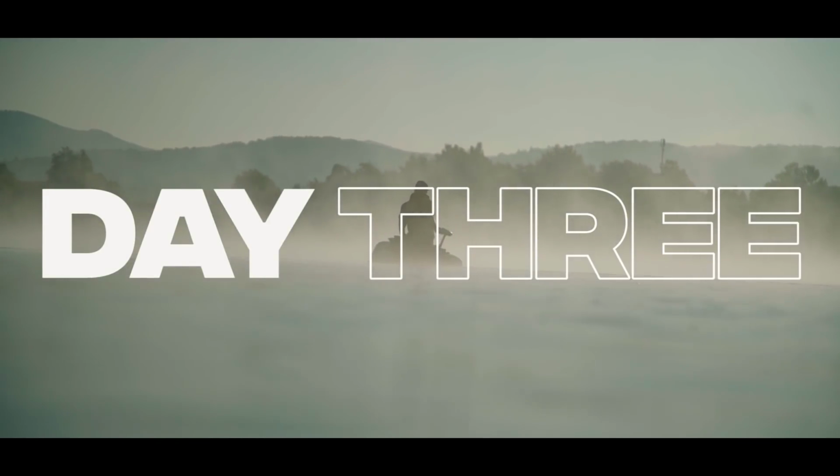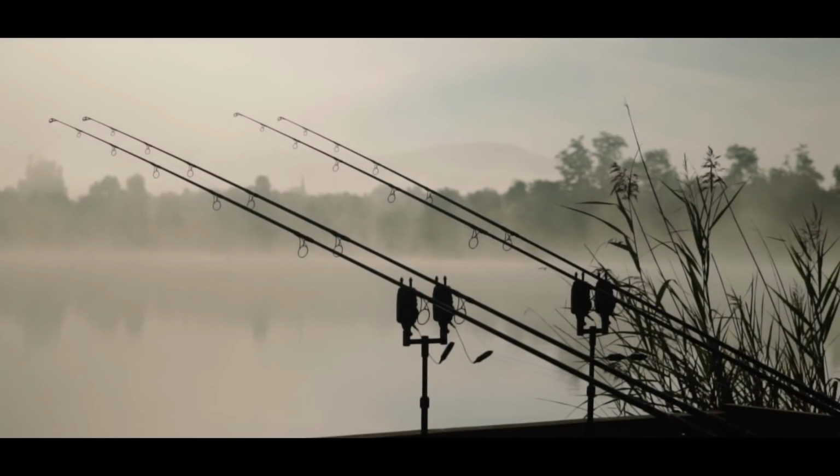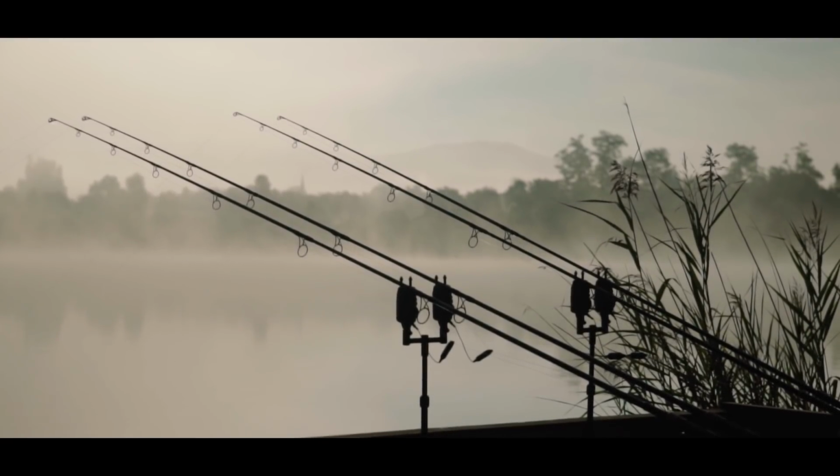What came during the early hours was nothing short of mental. A hit of fish like I'd never experienced before. 5 incredible carp with a few over the 40-pound barrier.